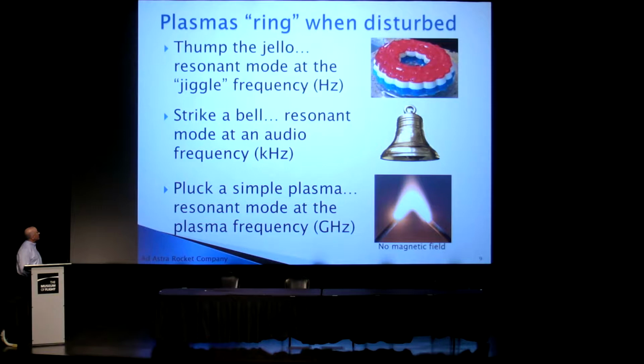Okay, another very important thing about plasmas is that they ring, and in fact, almost everything rings. Every solid, everything that you touch has certain natural frequencies that they oscillate at. So if you thump a lump of jello, you'll get a resonant mode at what I'm calling the jiggle frequency. I don't know if that's a trademark problem or not, and I wouldn't necessarily recommend doing that at Thanksgiving dinner, but it is interesting to thump jello.